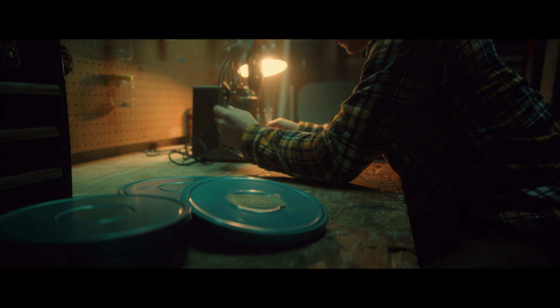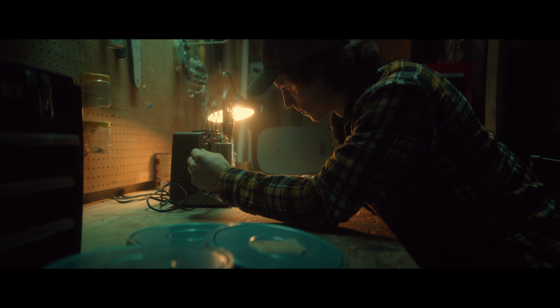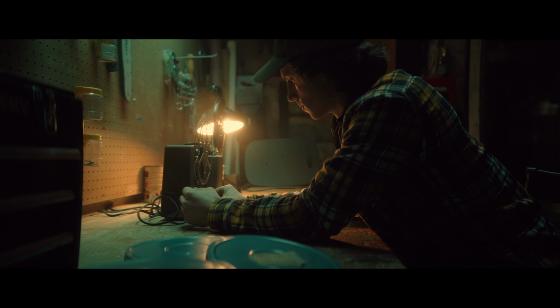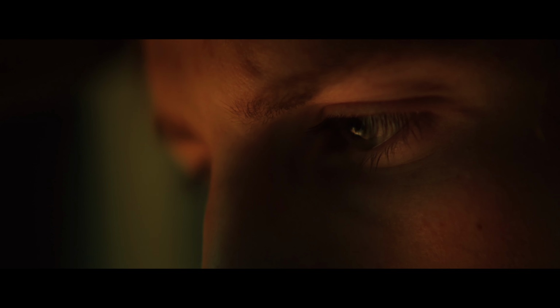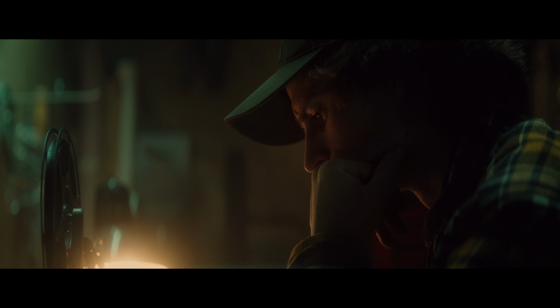And control is a huge thing here because I knew with this film I wanted to embrace the shadows a lot. Really work with the shadows and add in just subtle pools of light. So I knew that I was going to need to control the light, and by that I mean shaping it with modifiers like grids, flags, etc.